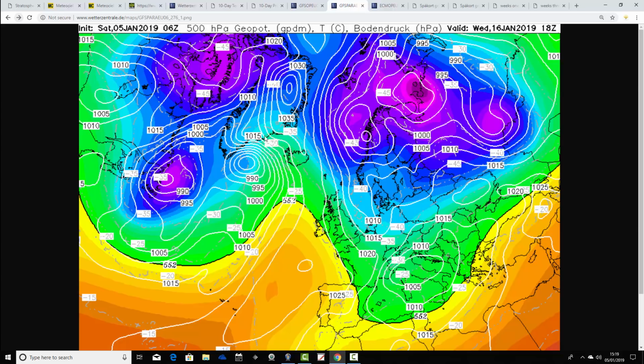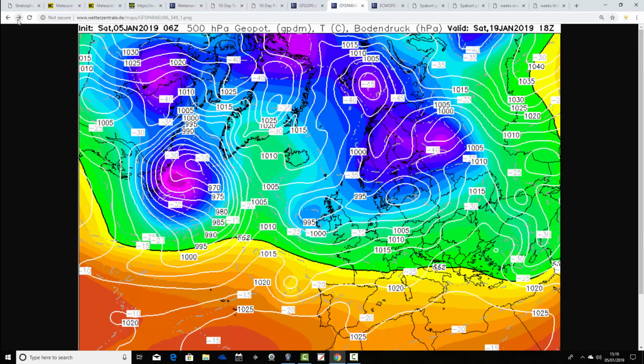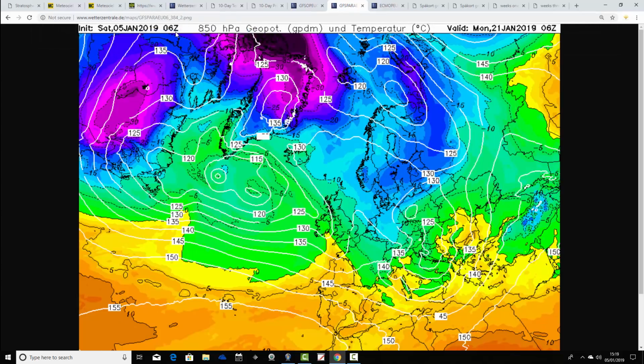This is Wednesday, 16th of January, with a proper northerly wind there feeding down across the country. Again, it doesn't last very long. These areas of low pressure start to break through from off the Atlantic. That's how we finish up with the parallel GFS run, which is Monday the 21st of January. Looking rather unsettled. Again, there is quite a lot of cold air sitting to our north and northeast.